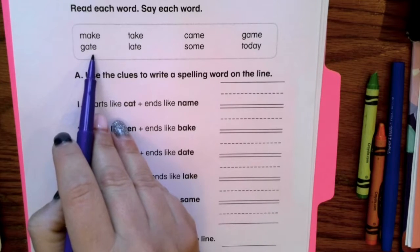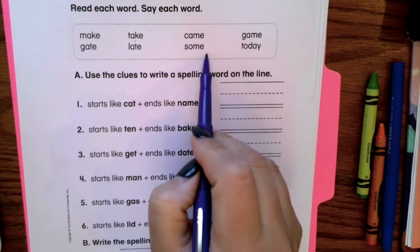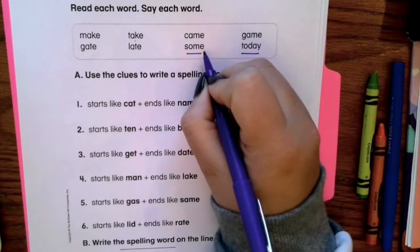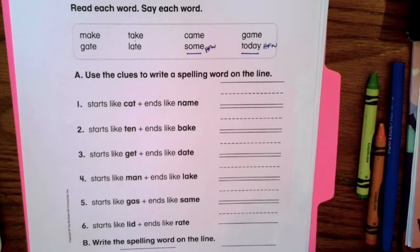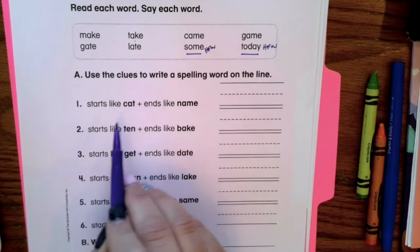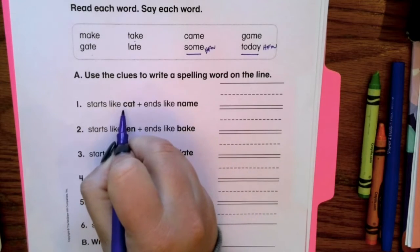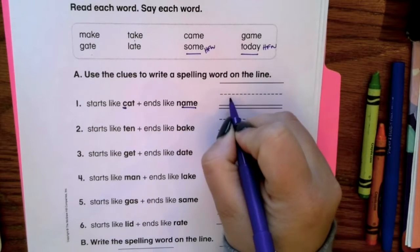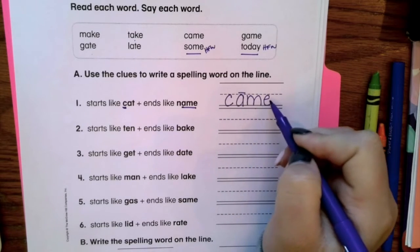Make, gate, take, late, came, some, game, today. Some and today, those are your high frequency words. The other six words are your spelling words that have to do with our long A's this week. So, number one, starts like cat, ends like name. So we need the first sound in cat, that's the C, and we need the ending of name. So now we have C, A, M, E. Came.